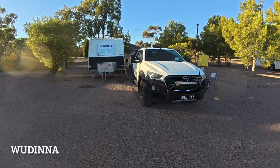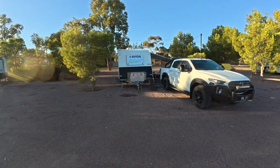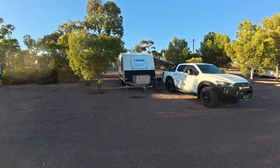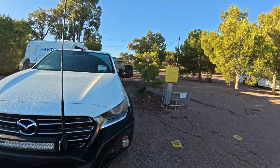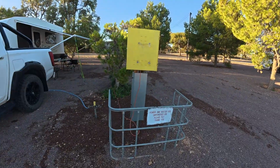I would pronounce it Wudinna, but apparently it's called Wudinna. And this is the showgrounds, and you get these massive big sites. You get power and water for 20 bucks, unpowered for 10.